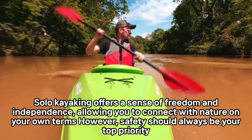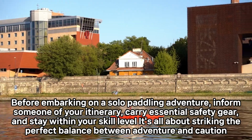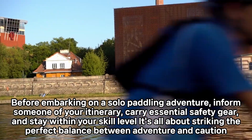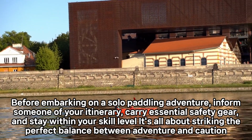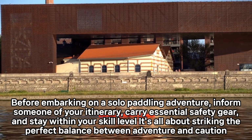Solo kayaking offers a sense of freedom and independence, allowing you to connect with nature on your own terms. However, safety should always be your top priority. Before embarking on a solo paddling adventure, inform someone of your itinerary, carry essential safety gear, and stay within your skill level. It's all about striking the perfect balance between adventure and caution.